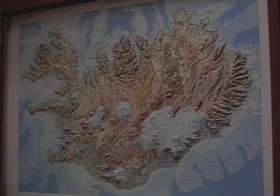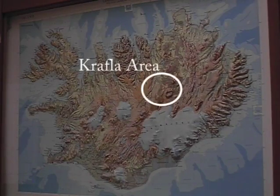We'll jump right into the middle of Iceland, where the Krafla area is sitting exactly over the Mid-Atlantic Ridge. One side of Iceland is on one side of the Atlantic Mid-Oceanic Ridge, and the other is on the other side. Now we have switched and are up at the Krafla area and are starting to look at the central Iceland and northern Iceland geothermal areas.